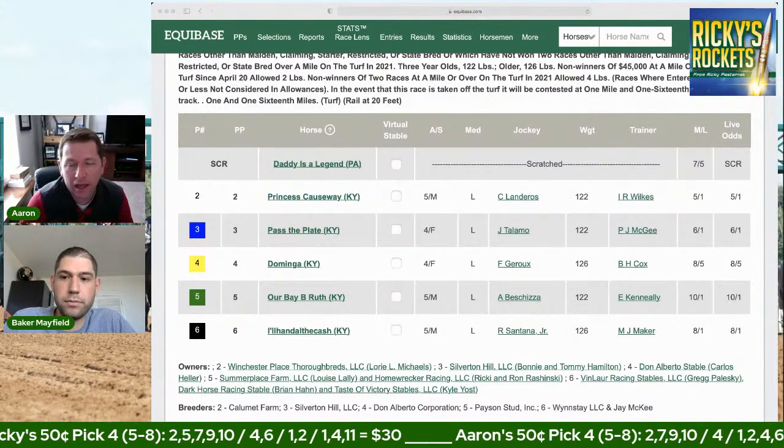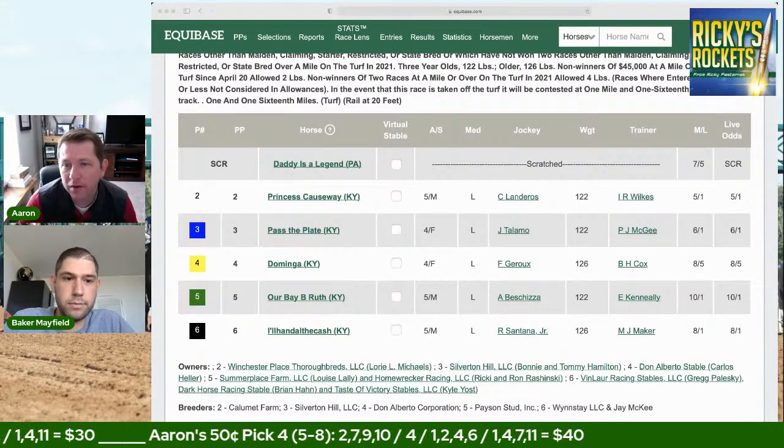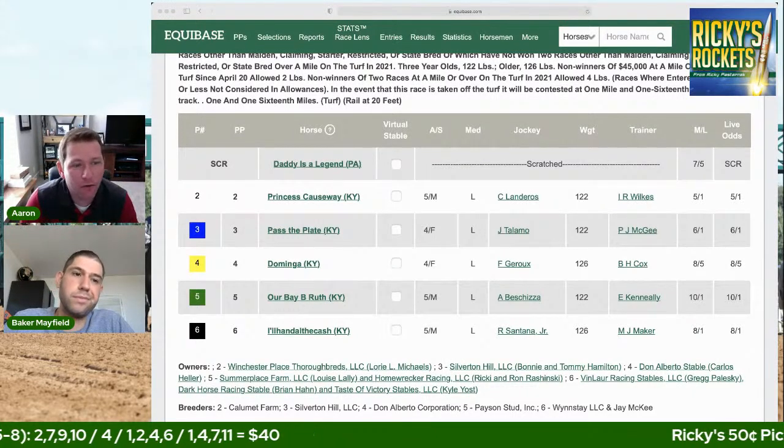We're on the turf for this one. It's an allowance going a mile and a sixteenth, $93,000 purse for fillies and mares, 3-year-olds and upward. The big news this morning was the scratch of the 1, Daddy Is a Legend.